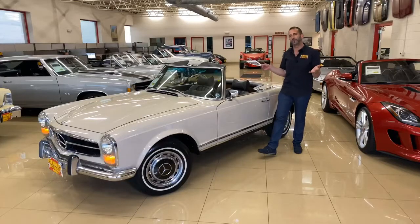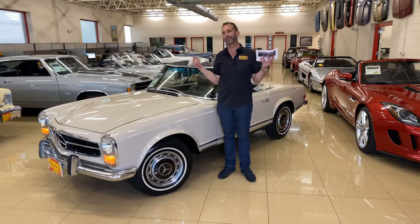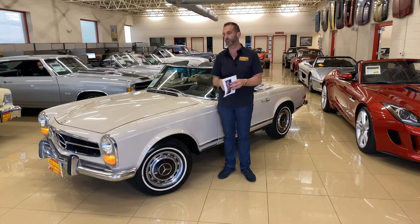All right, so we close up this video. I know I've rambled on a lot about the car, but it's a special, special car, and I feel sometimes you don't get it in just the picture sense or the write-up. You really need to see the condition of the car. This is a beautifully, beautifully restored and preserved car.